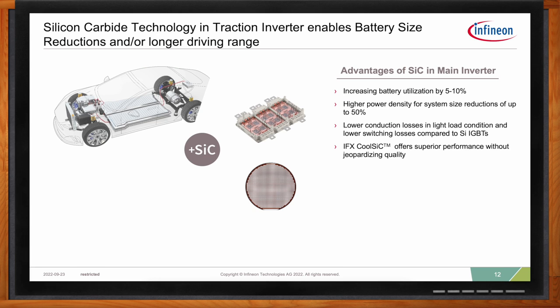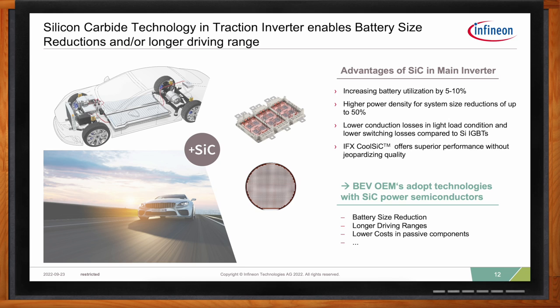Absolutely, yes. So the technology that is used in the traction inverter for power electronics is a key component that determines the efficiency. So for example, there is an upcoming technology, silicon carbide, that helps to increase the battery utilization, improve the power density and lower the conduction losses, especially in light load conditions compared to silicon IGBTs. So Infineon has brought CoolSiC technology, which has superior performance, that brings the same level of quality that we are known for in the market.